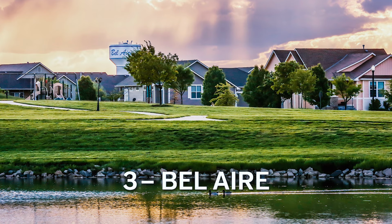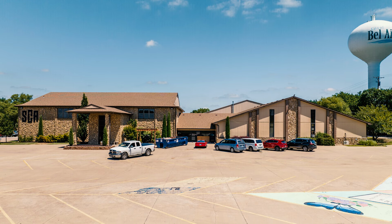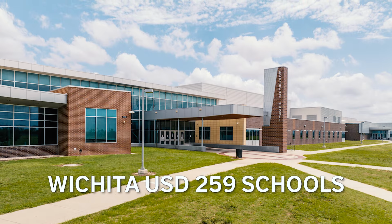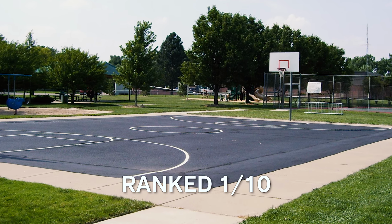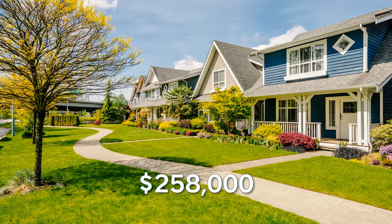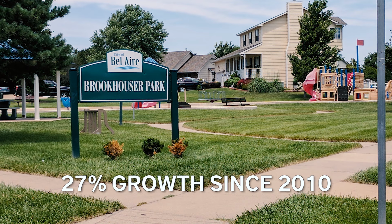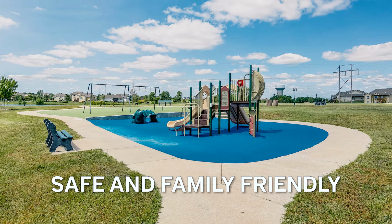Next up is Bel Air. So education here is going to be the biggest drawback. Most kids are going to attend Wichita USD 259 school district, which is unfortunately ranked 1 out of 10, but a lot of families here opt to go for the private or the magnet school route. That being said, Bel Air is actually a fantastic community. Home prices here average about $258,000 and incomes are over $90K a year. And plus, it's right next to some of Wichita's best shopping areas. Bel Air has grown about 27% since 2010, and it's extremely safe and very family friendly. And if the schools here were just a little bit better, Bel Air would easily make it into the A tier, no question.